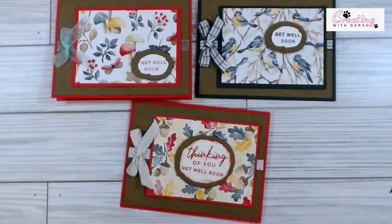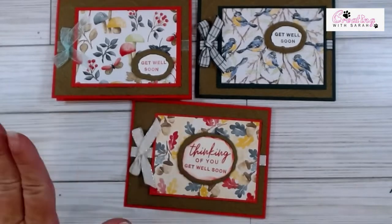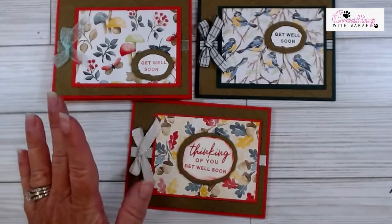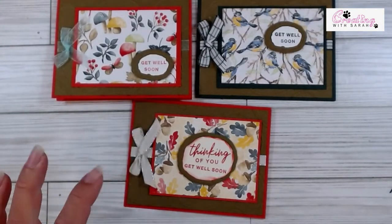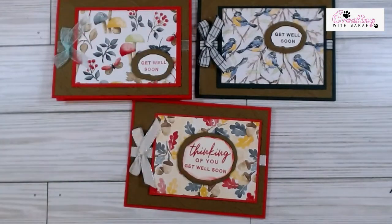So there are your cards, and I don't honestly use the soft suede very often, but I love the soft suede with this designer series paper. And I'm not usually a brown and white type of girl. I love cream and brown together, but I love the contrast of these cards. So hopefully you guys did too.